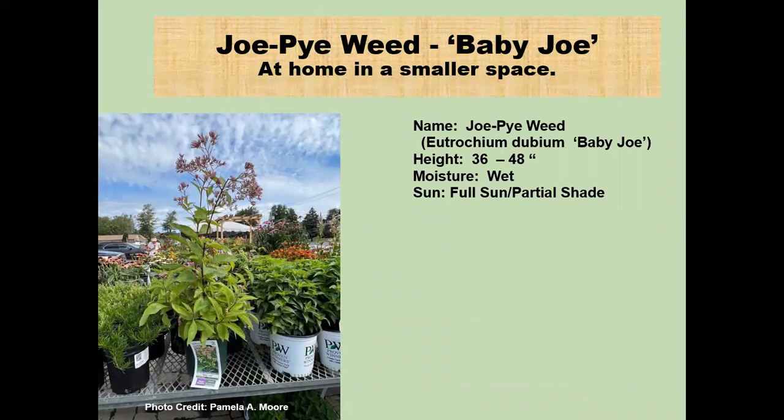Now this is the Joe Pye weed. This is the baby Joe. This is at a garden center in Erie County. My poor husband, wherever we go, if there is a garden center or a nursery, somehow I have managed to program the car that it turns in. So we were driving down the street and I said, oh, you've got to stop, turn in. And I found this entire table of native plants and the baby Joe Pye was there. And, you know, he's kind of standing out there and he looks a little lonely. And so somehow he ended up in my trunk.